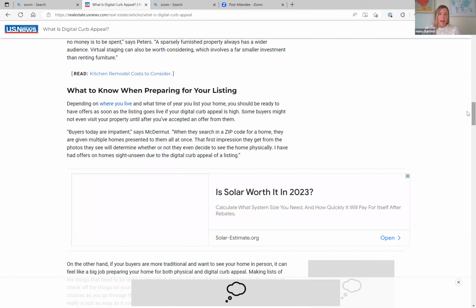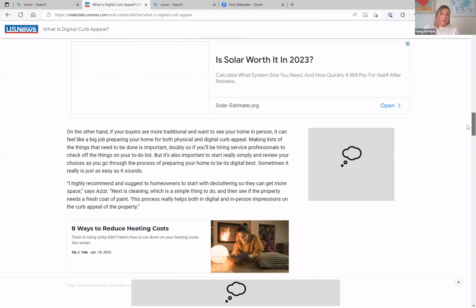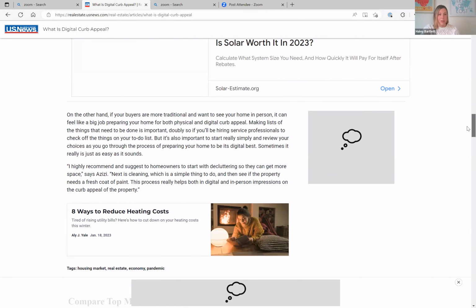Buyers today are impatient, says McDermott. When you search in a zip code for a home, they are given multiple homes presented to them all at once. True. That first impression they get from the photos they see will determine whether or not they even decide to see the home physically. I have had offers on homes sight unseen due to the digital curb appeal of a listing. Once again, I think that's probably 2021, early 2022.